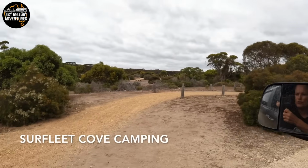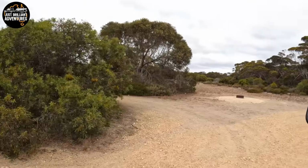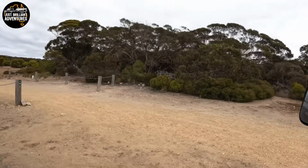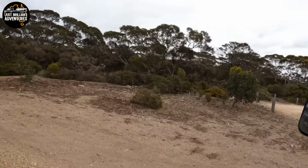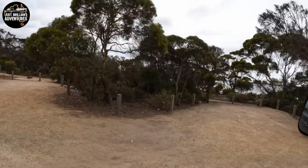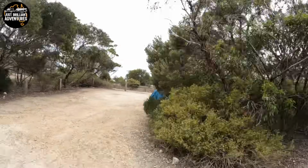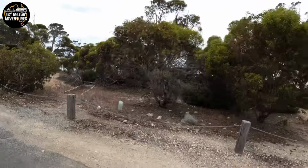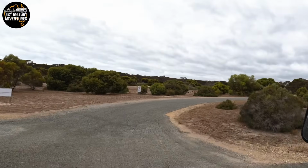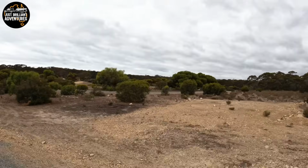So this little campground's called Surfleet Cove. Obviously you go onto the SA booking thing, there's site 2. A lot more accessible for caravans and bigger rigs down this way. There's site 3, nice big spot. Site 4, site 5. Someone's camped up in site 6 there, the little tent. You've got a drop dunny and you've got access through to the beach down that way. Gas fires only. And there's more camping up around the back. You can see a caravan through the trees over that way. But yeah, that's Surfleet Cove.